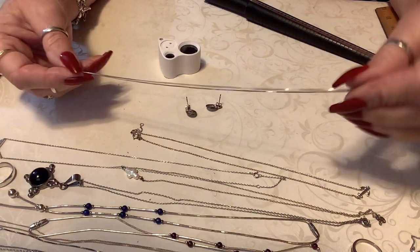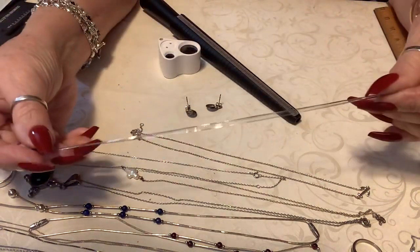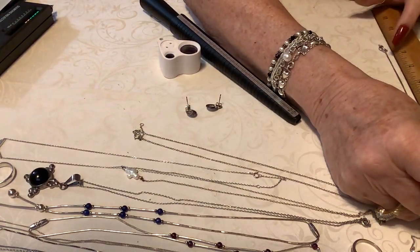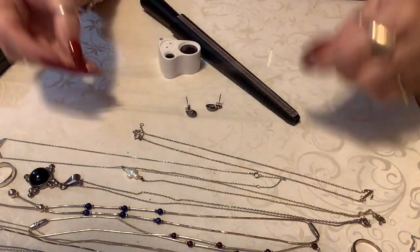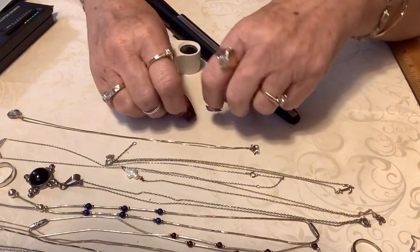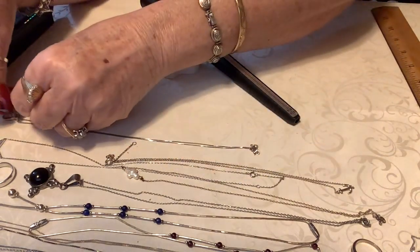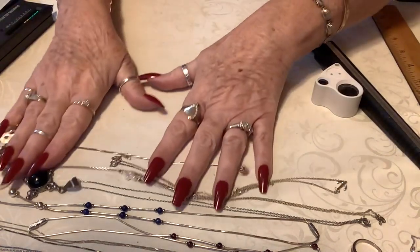This has a beautiful, very super shiny chain. It is a tiny box chain, but it's gorgeous. Box chains are very, very heavy. They are very secure. This is 18 inches. This set right here is, let's go for 30 on this for the set. I don't want to break that up either. That would not be smart. So we got 30 on this.